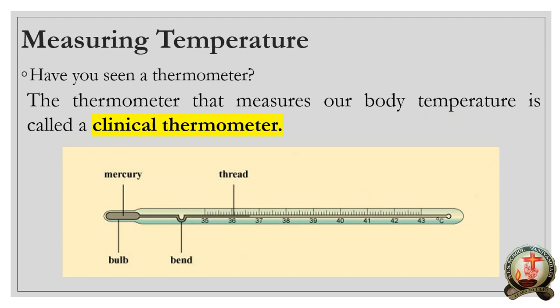This is the image of a clinical thermometer. This is how a clinical thermometer looks. Now you can see what all the parts in the clinical thermometer are. At the bottom there will be a pen shaped tip, and that is called the bulb of the thermometer. Outside the bulb there will be a shining silvery layer coated around it, and that silvery layer is nothing but the mercury.